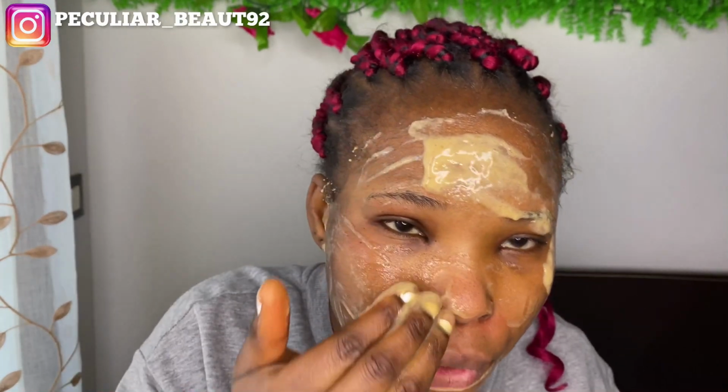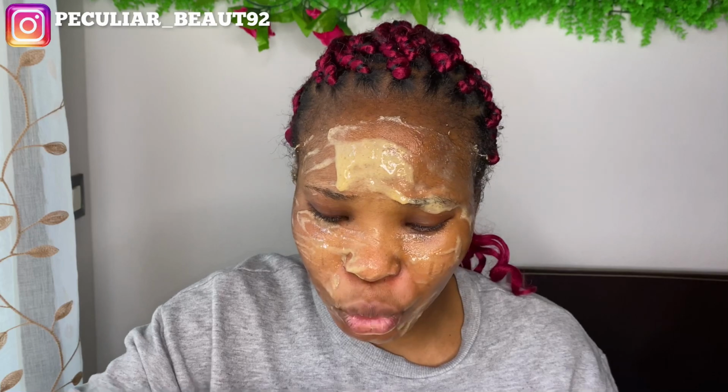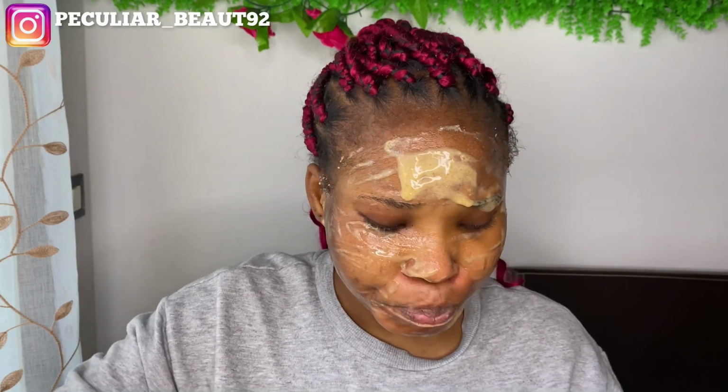You can also put it under your eyes. If you have dark spots on your chest, you can also use it. Anywhere you have dark spots, like your nails or your hands. If your hands are so rough, so bad, and you are the kind of person that is very ashamed to bring out your hands in public, this remedy is also for you.